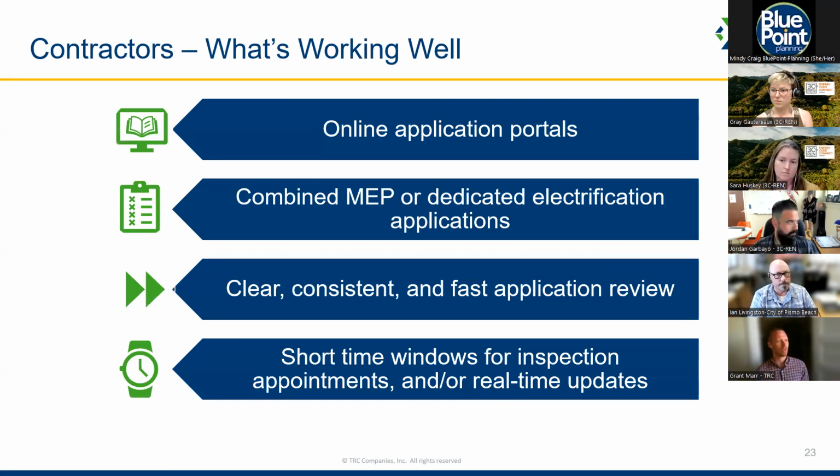And I mentioned we also interviewed contractors, and we got a few. These are just the main points of what contractors reported is working especially well with permitting processes for electrification. Online application portals, of course, save time. Instant permits, specific timelines or status updates, and being able to pay fees online were all mentioned as being helpful.